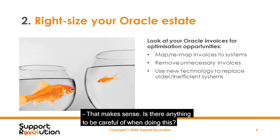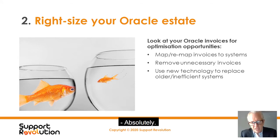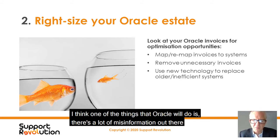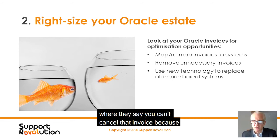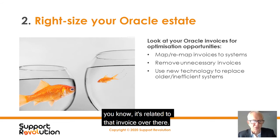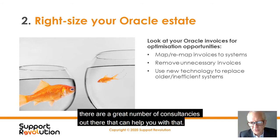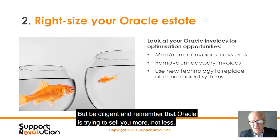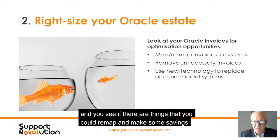That makes sense. Is there anything to be careful of in doing this? Is there any kind of Oracle gotchas that people should be wary of? Absolutely. There's a lot of misinformation out there around things like matching service level policies, where they say you can't cancel that invoice because it's related to that invoice over there. If you need external help on that, there are a great number of consultants out there that can help you. But be diligent and remember that Oracle are trying to sell you more, not less. So make sure you get in control of that, get some assistance, and see if there are things that you could remap and make some savings.